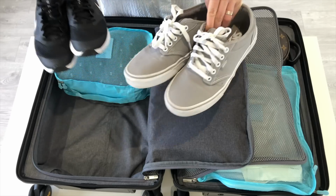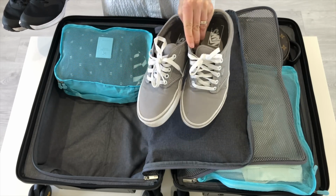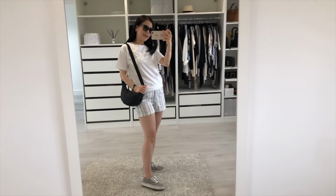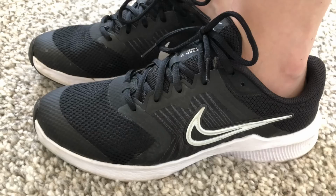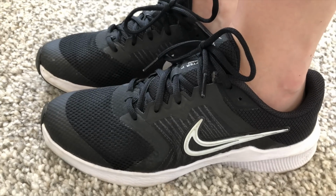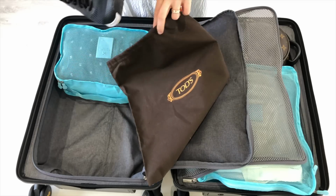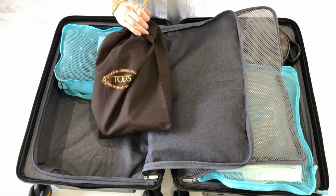For shoes, I'm bringing these Vans because we're expecting to do a lot of walking. I'll be wearing them to the airport, so they're not going in the suitcase. I also have these Nike trainers because we're planning to do karting and jungle trekking. I'm not bringing sandals because I'll be borrowing from my sister for going to the water park.